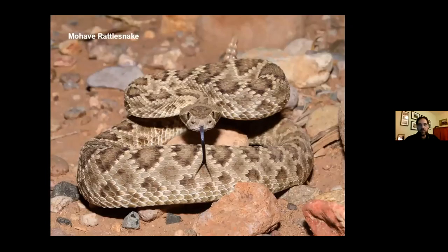This is a Mojave rattlesnake. It was on the road. We kind of shooed it off, and then it kind of coiled up and posed very nicely for some photos. This is probably one of my favorite photos from those trips. Turned out really nicely.